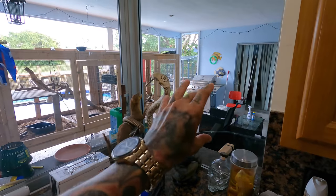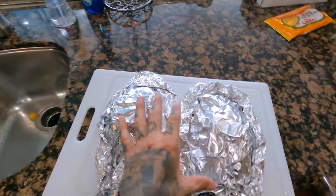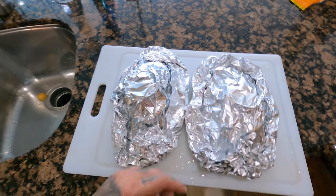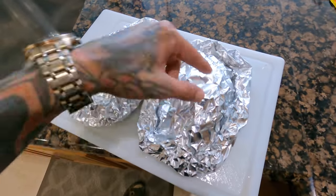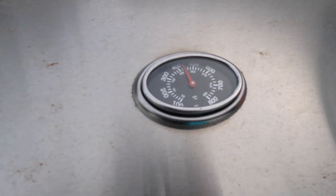Once it gets to about 400 degrees, we're going to keep it at 400. Then you're going to cook these puppies for about 12, 13 minutes, maybe a little bit longer. We'll test it and see how it all looks in there, but normally that's about how long it takes.